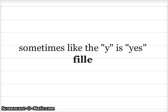Okay, to the consonant sound represented by the double L. Now, well, let me go on and show you how this is pronounced. It's sometimes like the Y in yes, and that sometimes is very important, because a double L is not always pronounced like the Y in yes. It sometimes is simply pronounced like an L. So you have to learn this as you go along, when it applies and when it doesn't. But in the word fille, which means girl, we can see that the double L is indeed pronounced like the Y in yes. Fille. Okay?